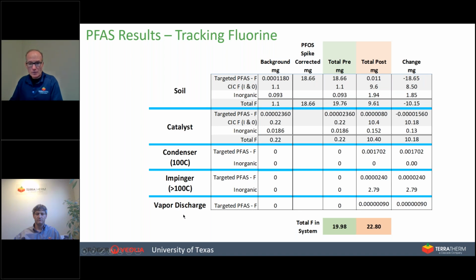So throughout the treatment duration of the run, we're basically collecting any final fluorine or PFAS that moves through the system in this tube. So when we look at this, what you have here is the fluorine. So this is all in fluorine. It's not PFAS or specific compounds. So we're looking at the fluorine from the CIC analysis, which includes inorganic and organic. We have the fluoride, inorganic fluorine. We have the PFAS fluorine, and we looked at this for the different media and different steps in the system.